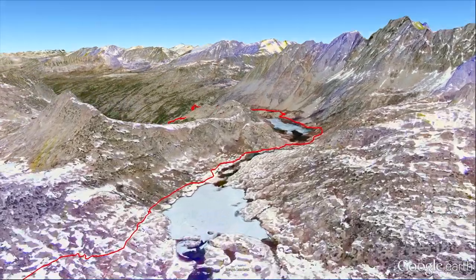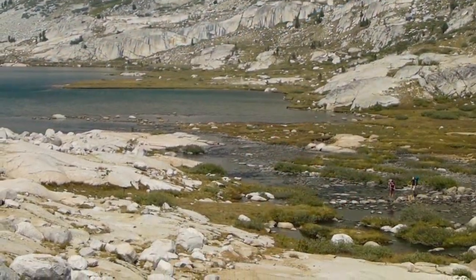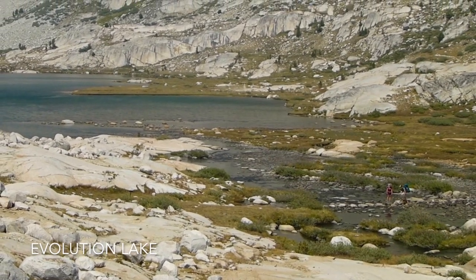The long, gentle descent from Muir Pass took me through the lunar landscape of Evolution Basin and into Evolution Valley, where I made camp for the night.